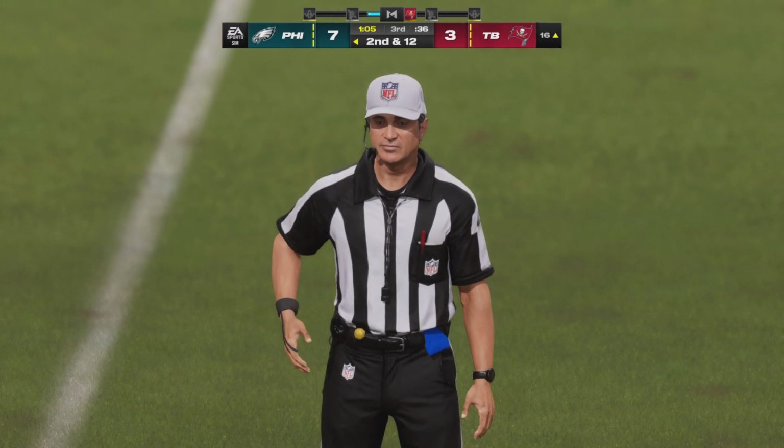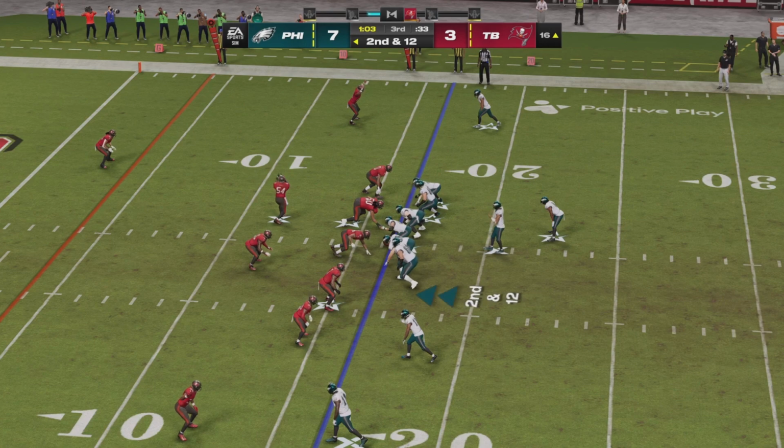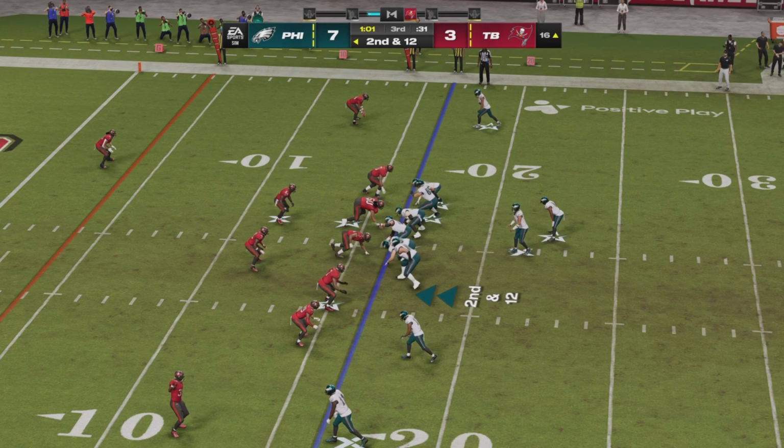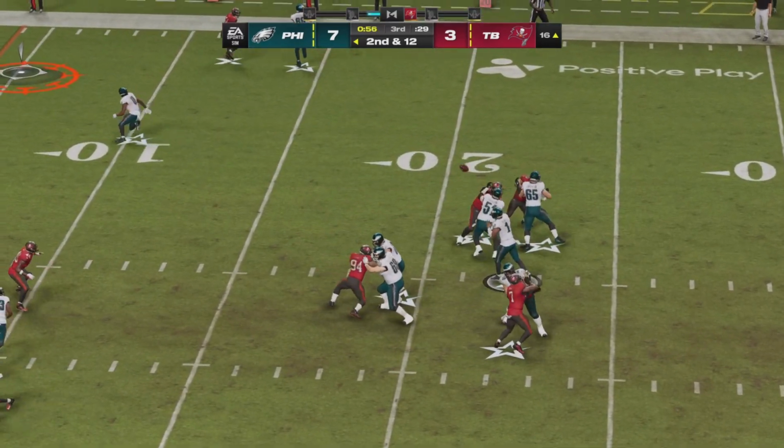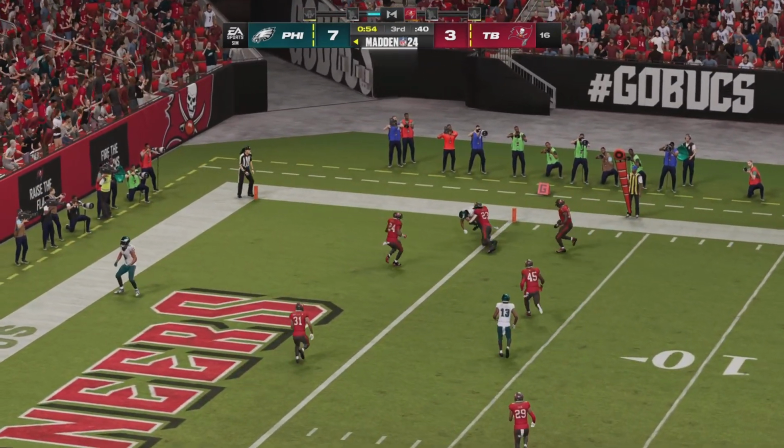And let's remember how difficult it is for the center, because remember, he's got to snap the ball to put the play in motion, and sometimes you've got that big guy on your nose. Sometimes he's coming at you at an angle. It's a difficult job for him to snap the ball.